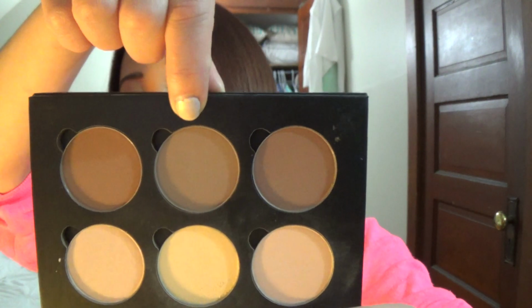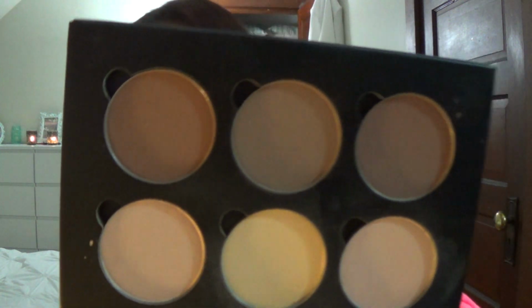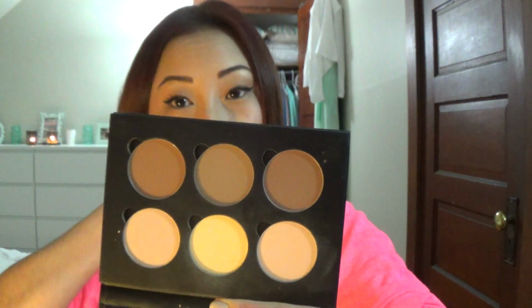And then as my contour, I am going to be using my Anastasia contour kit, and this shade right here, it is by far the most perfect contour shade for my complexion. It's definitely the most cool toned out of those three shades, but it just looks amazing on my skin. It's what I used yesterday, and my look came out flawless.